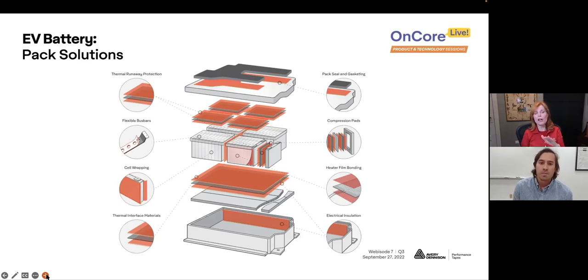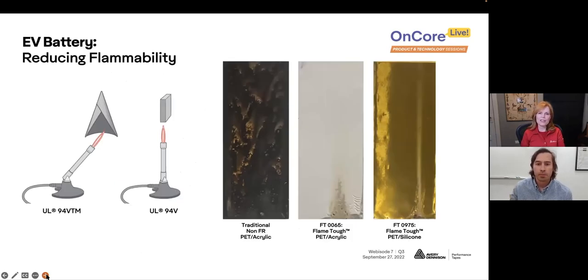So let's talk more about reducing flammability. What is it about the EV battery that makes flame retardant properties in specific PSAs so important and necessary? Yeah, thermal runaway event is a very serious concern for automotive and battery manufacturers. There are tighter and tighter requirements being released every year.